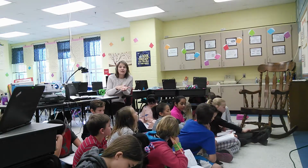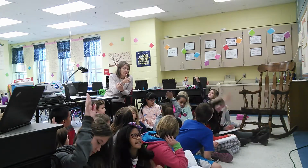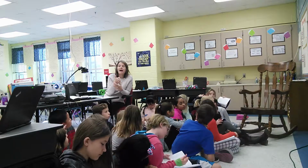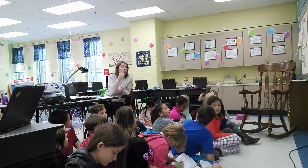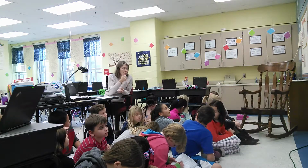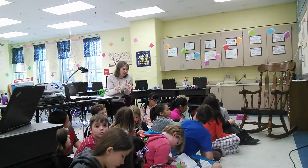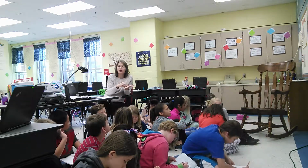So what did we learn today? What's the first step when we're taking notes? Identify the text structure. Then once you have the text structure identified, then you know when to pay close attention to the information so that you know the notes that are important to the writer, and you can make sure that you're jotting those notes down.